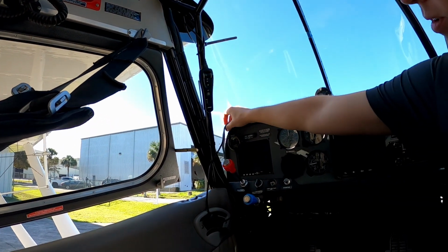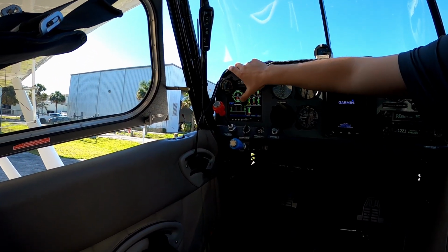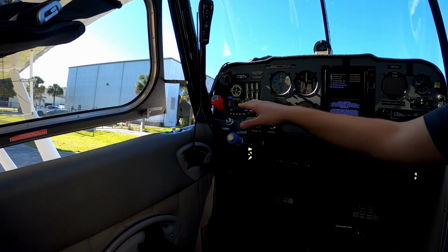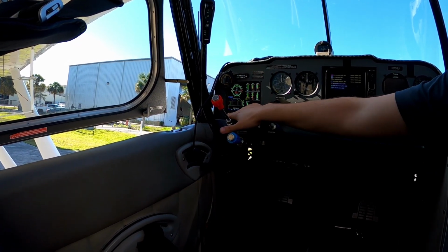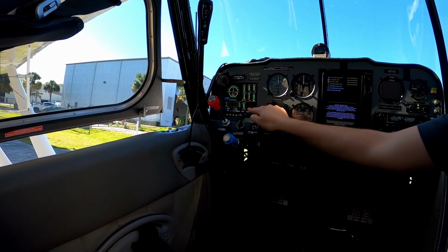So on the top left here, we've got a stopwatch. It gives you an idea of how long we've been up. RPM is going to be on top, manifold on the bottom. All of our engine instruments, we'll be checking those. I'll be looking at them in the back, just in case. And then for you, the one that matters most is going to be the fuel flow. That's how we'll lean it out once we're in flight.